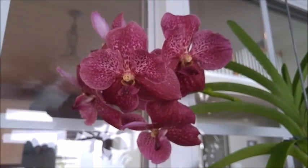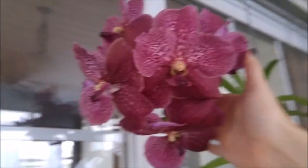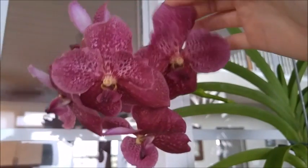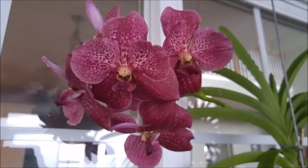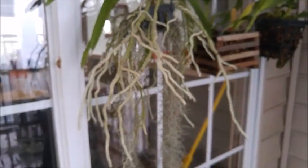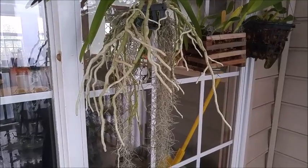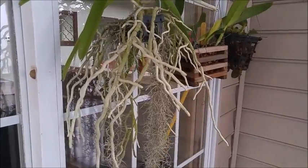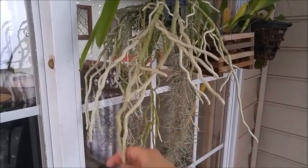This is my no identification Vanda that I got from Lowe's, and it is in full bloom, as you can see. Not the kind of form that I like to see on Vandas. I really like it when they have everything flat, and I don't know if that's because of the humidity and lack of water that it's been getting, because this thing is so hard to water. Look at all of those roots. You can't even put it in a bucket. There's no way you could stick that in a bucket. There's not a bucket big enough, unless I got like a tub, which, you know, I pretty much just water this thing with my spray nozzle and just soak it as much as possible.